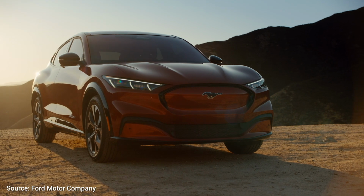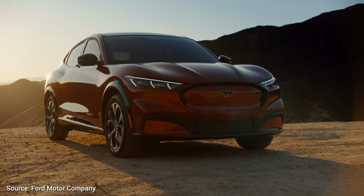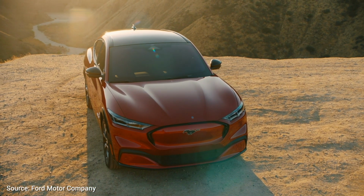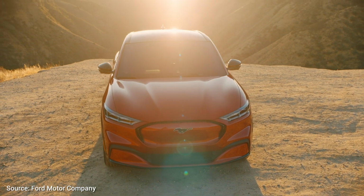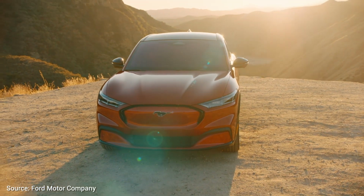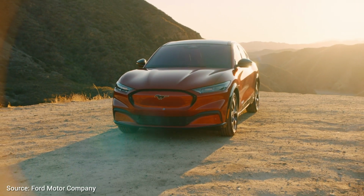This particular model, this rear-wheel drive extended range model, I think is going to be about $51,000 to $52,000 before incentives, which is still pretty reasonable. It's not cheap by any stretch of the imagination, but it is fairly affordable for what you're getting, and you do get a lot in this car.